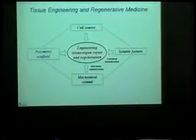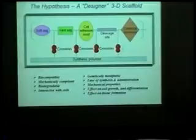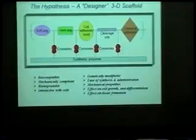And what I hope to do is to engineer polymer scaffolds so that they're able to integrate all these components to achieve the final goal of engineering a tissue. So this is a hypothesis, what I call a designer three-dimensional scaffold, whereby, really using the protein engineering technology I described before, one should be able to incorporate diverse functionalities into a single scaffold. For example, for mechanical properties, you can envision incorporating different modules. Some of them are soft, some of them are hard, and in combination of these you would get desirable mechanical properties of the scaffold.